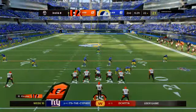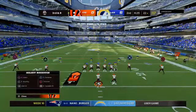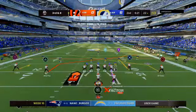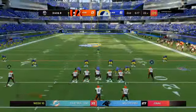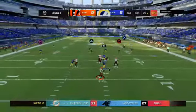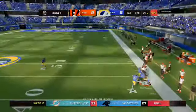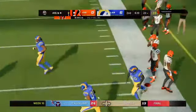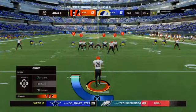Go nickel here defensively on third. He'll look to throw. Escaping the pressure right. And that is incomplete. Oh, he had a defender right there with him to force that to the ground. And fourth down now coming up.